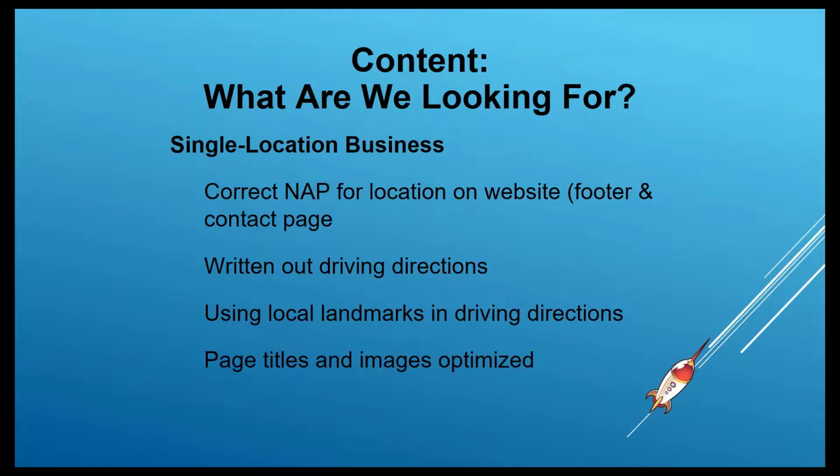And then, like what Tom mentioned last month, we look at the page titles, making sure images are optimized, because again, like I said earlier, site views and page views come from all kinds of places and all types of searches. Somebody may be doing an image search and pull up a picture that you have on your website. So these are all things that we look at.